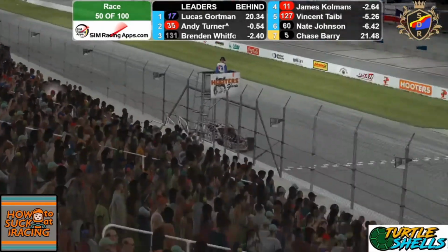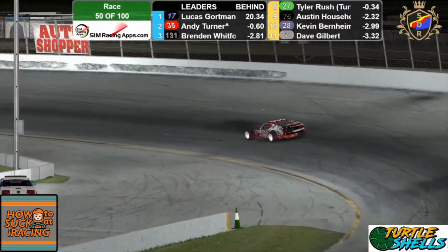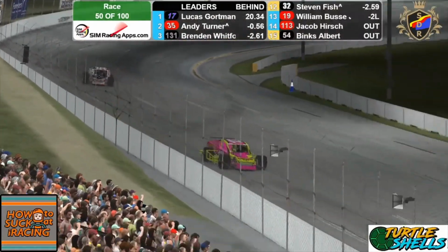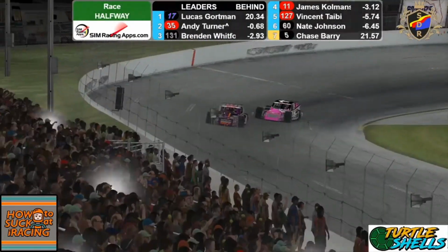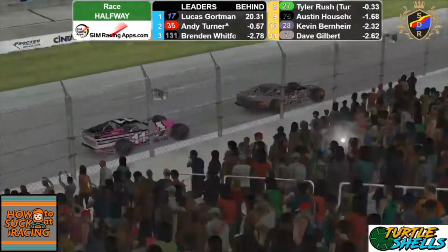As we jump back up here to Nate Johnson, he is running 6th in the SKs currently. Vincent Tabe is 5th. There's your 3rd and 4th place, Jim Kolmansberger in the 11, Brendan Whitford in the 131.